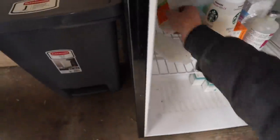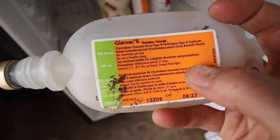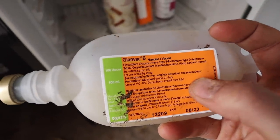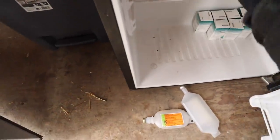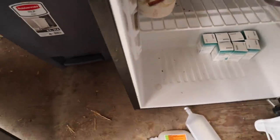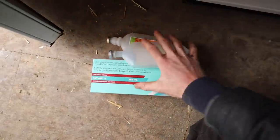I never really showed you guys what we were using. So this is the Glanvac. That's what we're using for the younger ewes, and that gives that dual protection of the CL. And then we're using good old TazVax for the older ewes. I do have spares here. There's a new guy. So that's the tools of the trade.